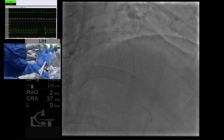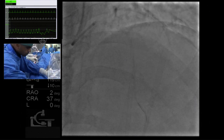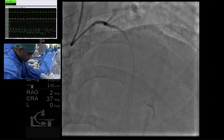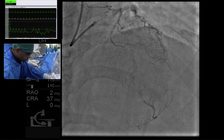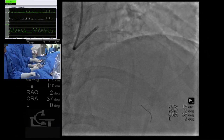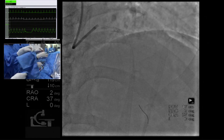Now my guide's not exactly coaxial, so I am going to try to reposition it a little bit and see if it gets better. Ready? Let's take a picture. Better. So looks nicer, right? Yes. Definitely looks nicer. So yeah. You're now going to just parallel wire with the workhorse? Yes. So we're going to take a Whisper 4 workhorse wire.